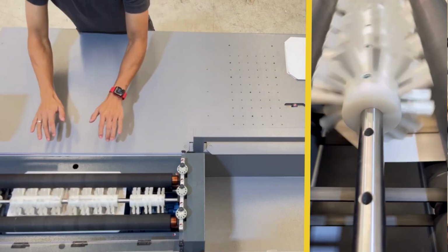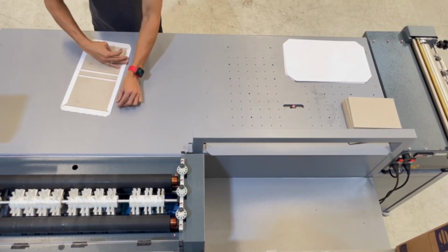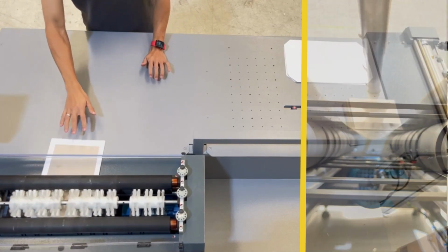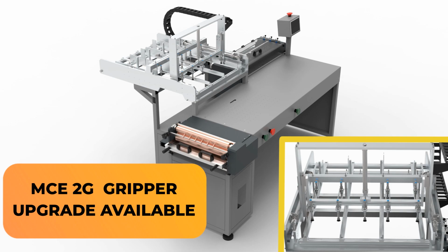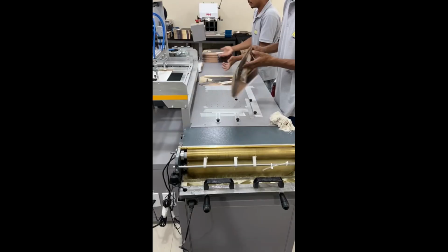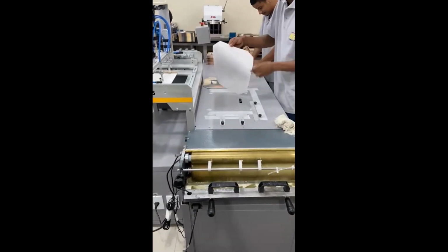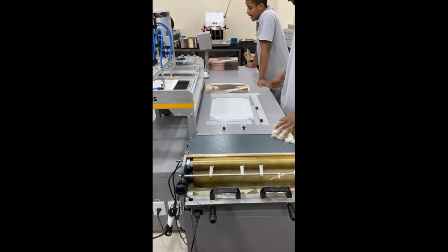But remember, Anna Laura, she's a savvy business owner. She had some very practical questions for Tünkers, especially about those two machines. The MCE 5x1 and the MCE 2G. Like, will they actually work for her specific needs? Right, exactly. Can these machines even handle the material she's using? And what about those spacing requirements that she mentioned? Let's unpack that. So Anna Laura works with cardboard pieces that have like 1.5 centimeter spacing. Okay. No problem for the MCE 5x1.